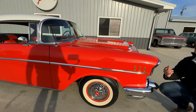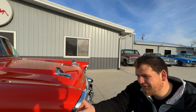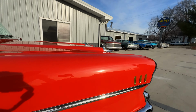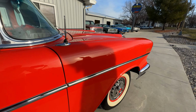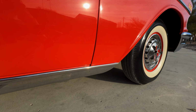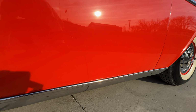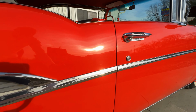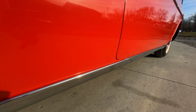Hey, this is cool. I never noticed this before on the mesh on the top of the headlight. Yeah. You never noticed that? That's cool. Well, we don't get many 50s in anymore. The gap is perfect on that front fender. It's getting towards the end of the day where our shadow's kind of in the way, so back of the door lines up beautiful.